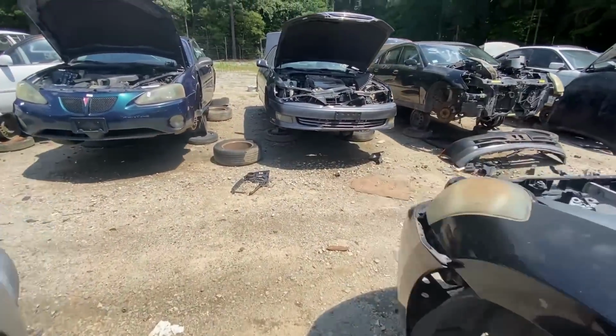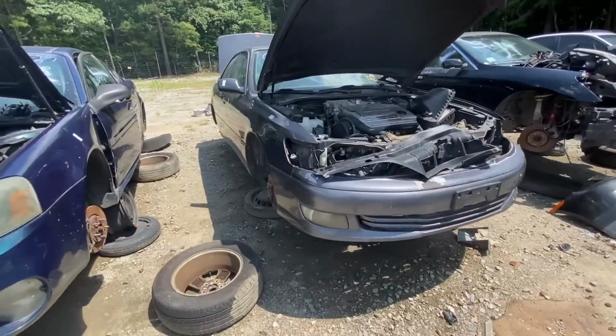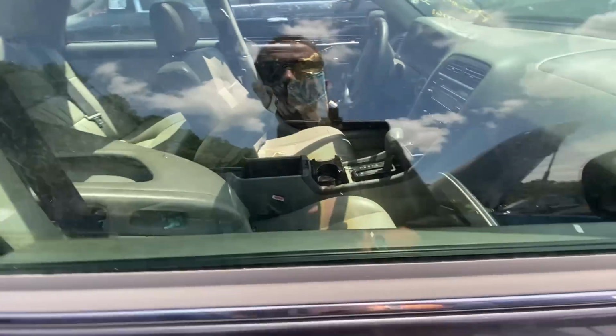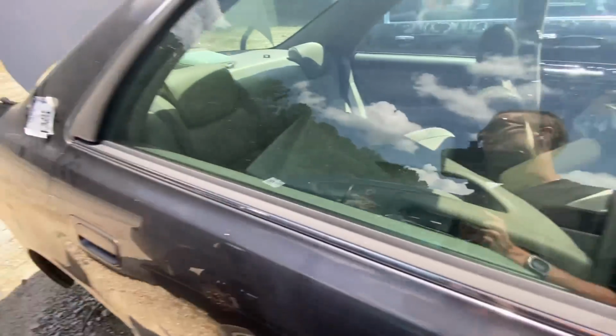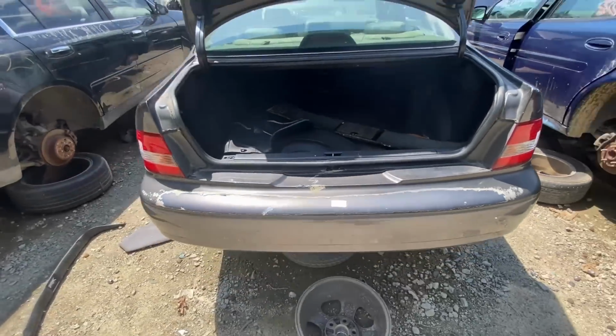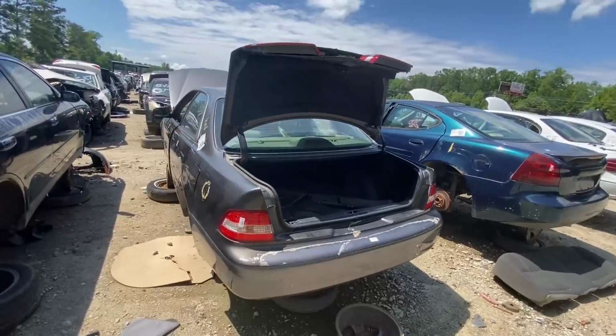It's like a Lexus ES right here. Is this a Lexus ES? Yeah, it's VVTi, so yeah, it's a Lexus. Interior is not in the greatest shape, I will admit, but it's not that terrible. Yeah, Lexus ES, right? That's not too bad, I will admit.